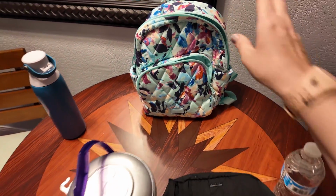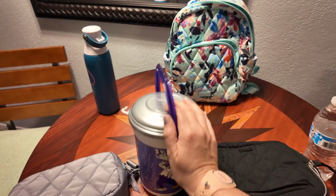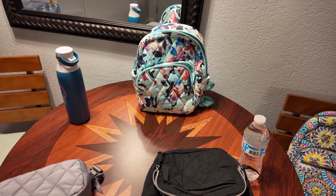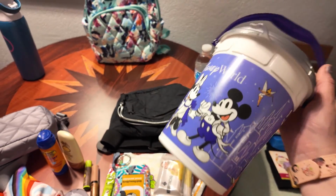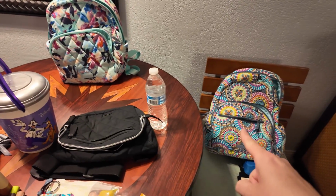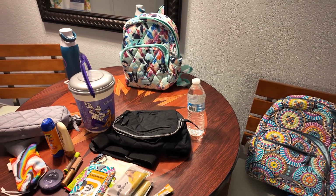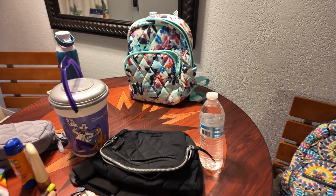Like I said, the popcorn bucket is a sometimes item because I don't always want to carry a bigger bag to have it, and I don't want to have to hook it to the side of the fanny pack or anything like that. So usually I'll bring the popcorn bucket in the evenings if we're going back for a little bit, and I'll bring that backpack with me so I can fit that. A few other non-essentials but essentials.